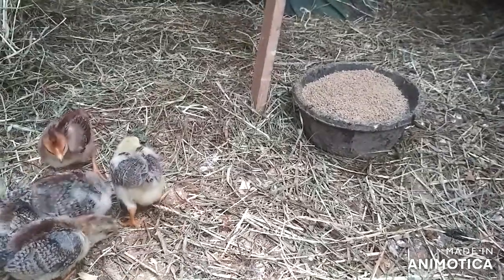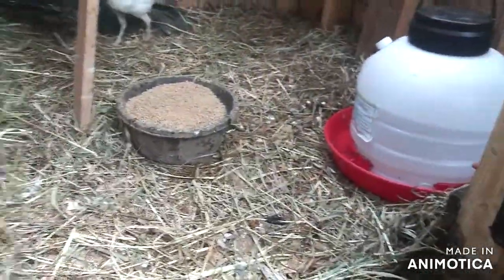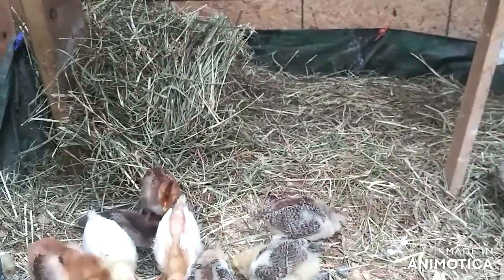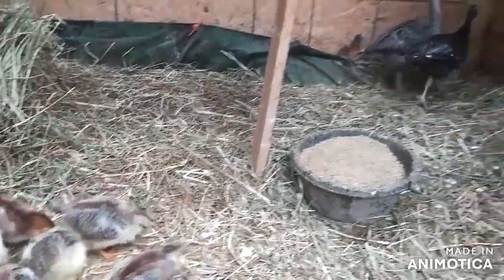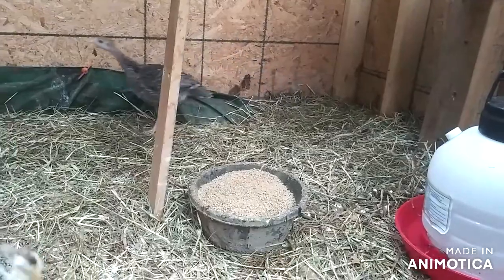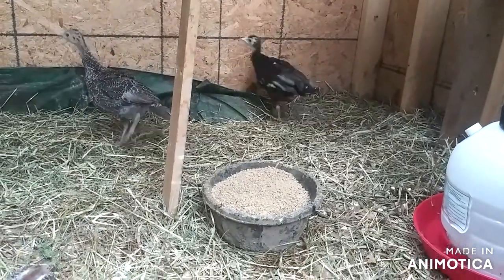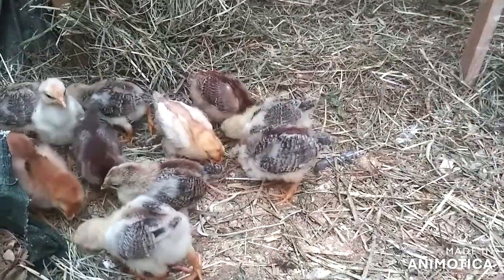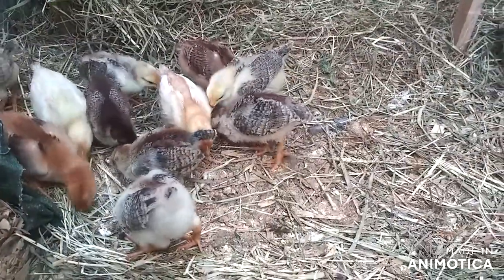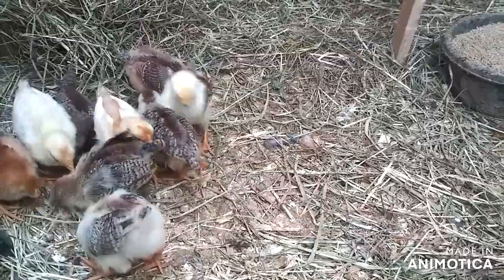Right, they got food and they got water and they got a little place to go to keep warm, and to be protected by them. Yeah. I seriously don't think the turkeys are going to hurt them. They're just freaking out because we're here right now. I kind of wish I had a game camera to stick in here so we could see what goes on when we're gone. I really want to know.